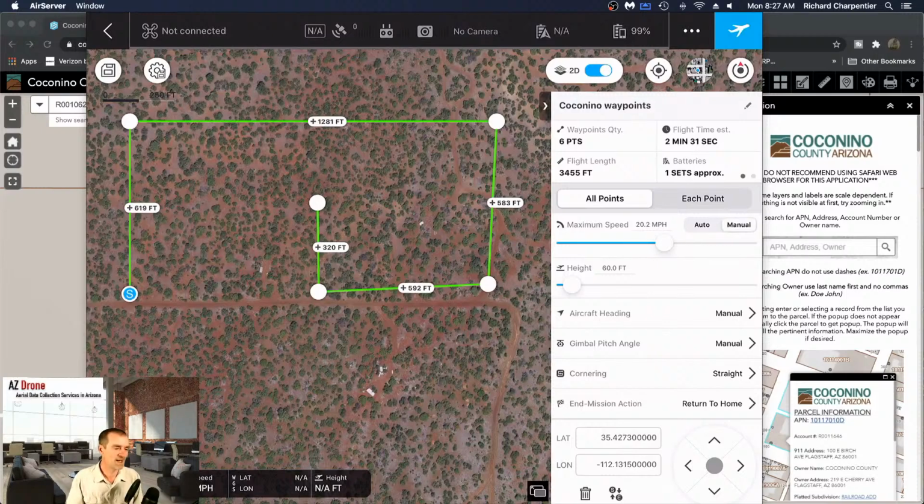So the waypoint that I just tapped on now has the S in it. When I lift off and I upload this mission, since I've set myself to manual, I'm going to control the speed of the flight and how quickly or slowly I get to those waypoints. Now there's a reason for that, because when I get to that bottom waypoint, I'm going to be shooting back toward the east. If I start pushing the throttle now, since I've got it on manual, I will start moving along that western border of the property.